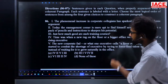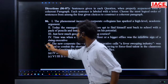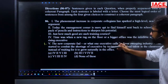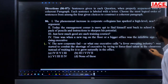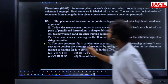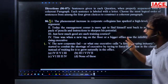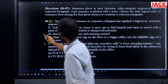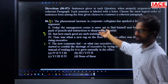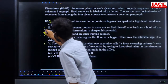So let us check one after another. Starting, the most general statement is this one, sir. Number five, the new corporate fad, or what one executive calls a fever sweeping industry, was started to combat the shortage of executives by trying to force feed talent in the classroom instead of waiting for it to grow naturally in the office. Fine. Why are they doing it? Because the phenomenal increase in corporate collegians has sparked a high level academic argument. Next, what kind of argument? Just how much good are such training courses? Fine. People are taking training courses, but how much good are such training courses? Okay, after that, today is the answer to that.